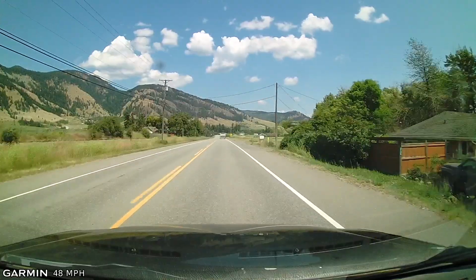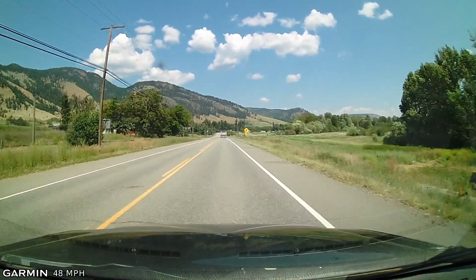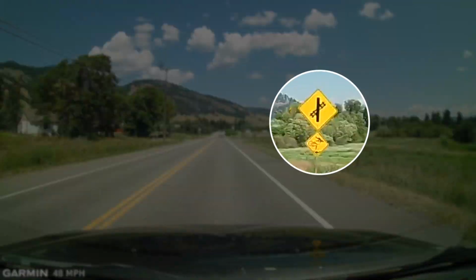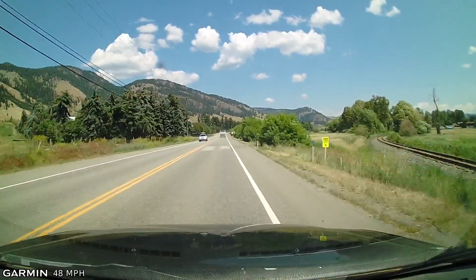We have another cautionary sign warning of a railway crossing ahead. Again, we're scanning the tracks and making sure that there aren't any trains approaching. Bicycle warning. And again, we want to move to the extreme right side of the railway crossing to get out of those main ruts so that it's nice and calm.